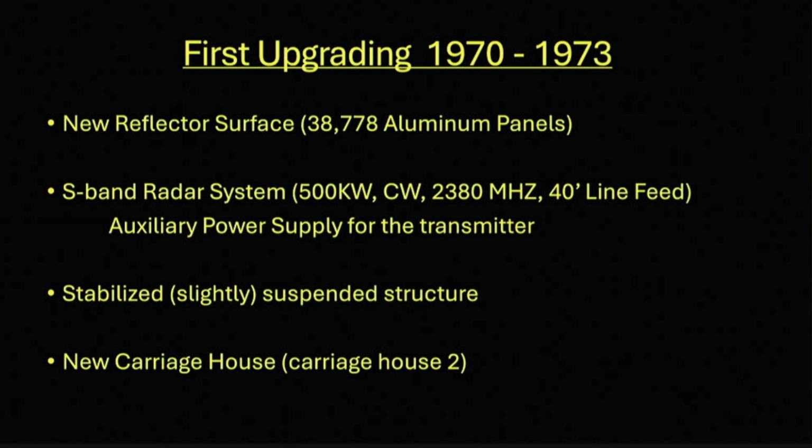We had hoped it would be a megawatt, but we couldn't afford it, so it turned out to be 500 kilowatts at 2380 megahertz, and we built a 40-foot line feed that was feeding 700 feet for that. We had to put an auxiliary power supply for the transmitter because the grid couldn't handle it. And we stabilized just slightly the suspended structure, and there was a new carriage house put up to support feeds.